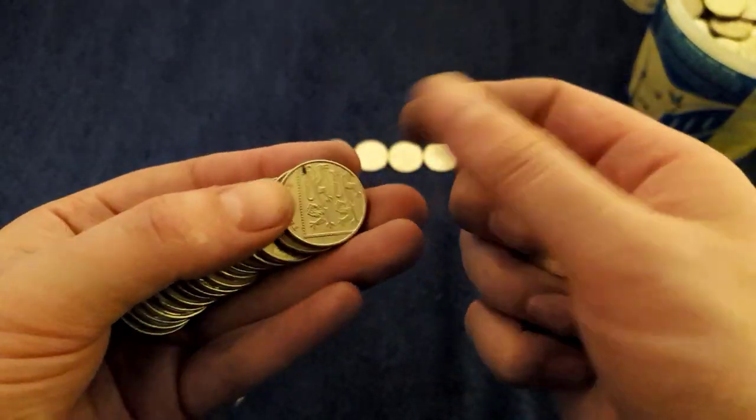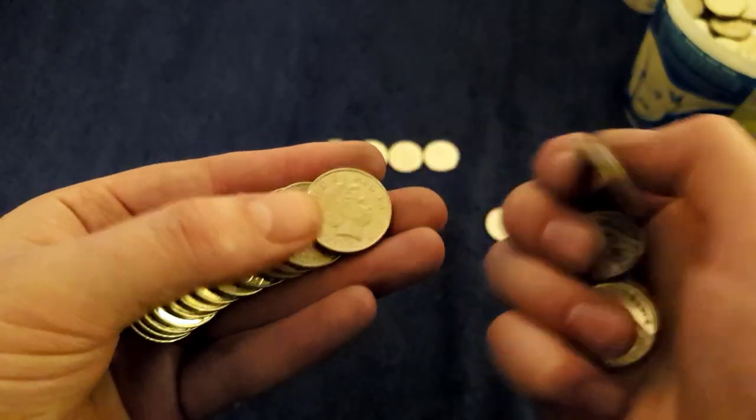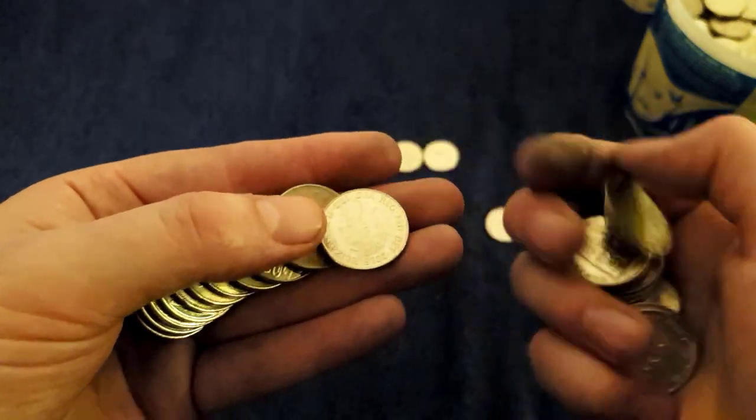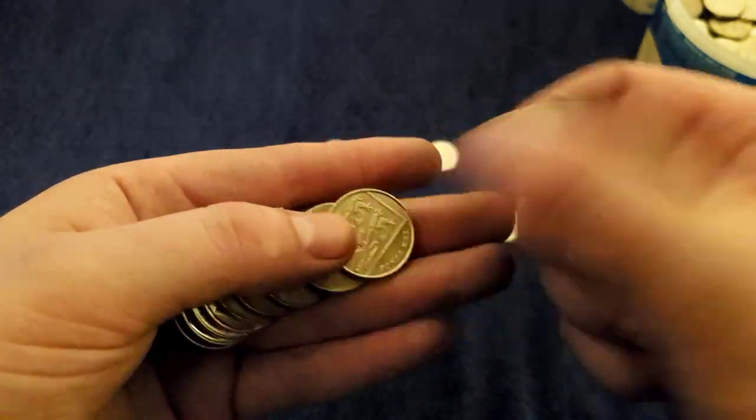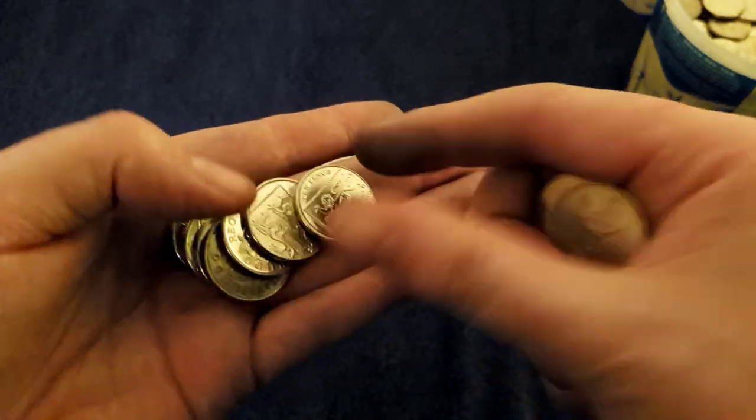As well as do these coin hunts, I handle quite a lot of coinage out in the wild anyway. Oh yeah, excuse another exhaust going by.